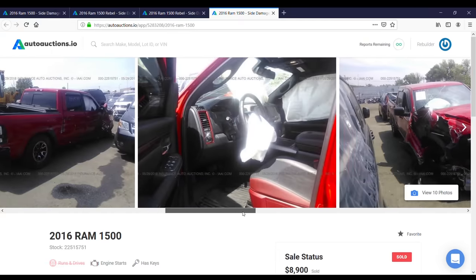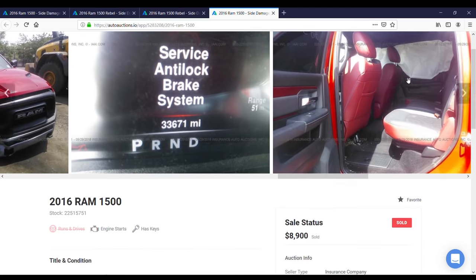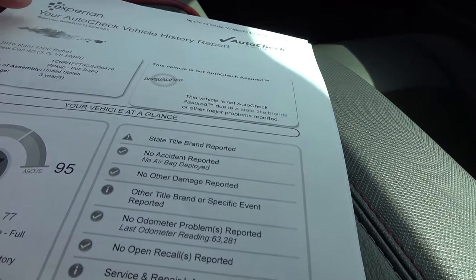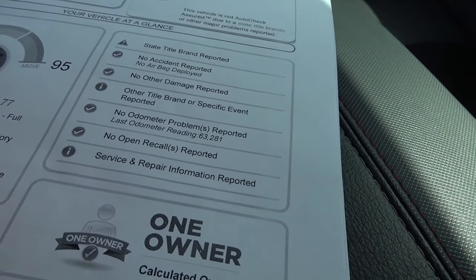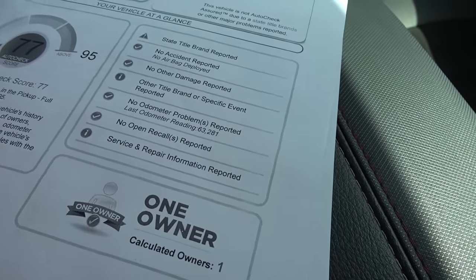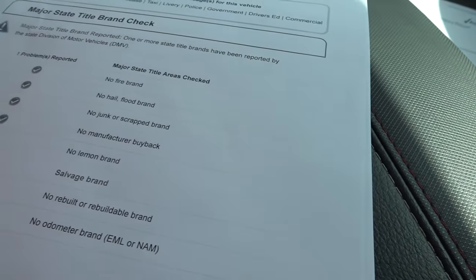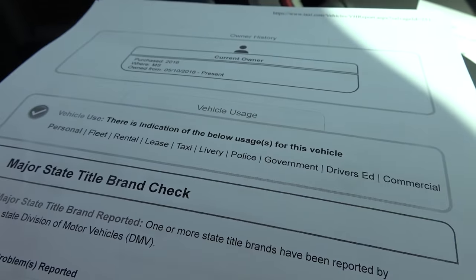And I just wanted to bring something else up, guys. I pulled this AutoCheck report, and check this out. It states no accident reported, no other damage reported. Looks like a great deal, right? If you didn't know the history of this truck. See, it just says salvage brand, one owner.